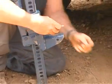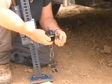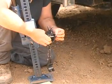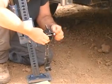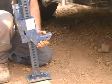So we'll just remove that, actually, so we don't lose anything. Put the bolt back inside, so that way it won't get away from you. You don't want to lose it in the dirt. And that frees up the jack.